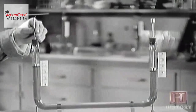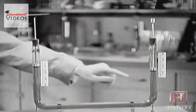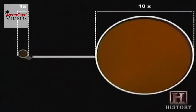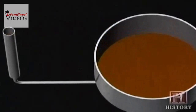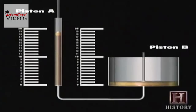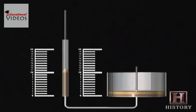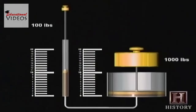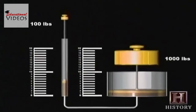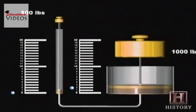One of the benefits of a closed hydraulic system is the ability to multiply force. If piston B has a surface area 10 times that of piston A, piston B will move 1 unit for every 10 units that piston A moves, but at 10 times the force. Therefore, 100 pounds of force applied to piston A will supply enough pressure under piston B to move an object weighing 1,000 pounds.